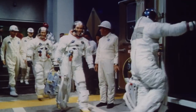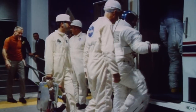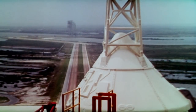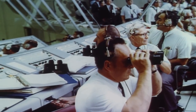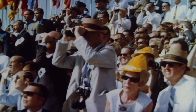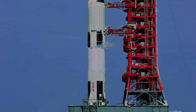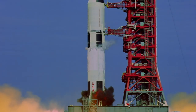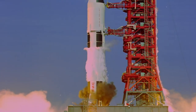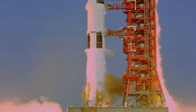Thank you very much. We know it will be a good flight. Good luck and Godspeed. Astronauts reported, feels good. T-minus 15 seconds. Guidance is internal. 12, 11, 10, 9. Ignition sequence starts. 6, 5, 4, 3, 2, 1, 0. All engine running. Liftoff. We have a liftoff. 32 minutes past the hour. Liftoff on Apollo 11.